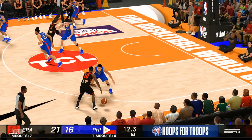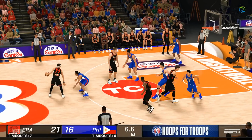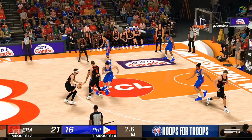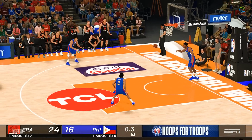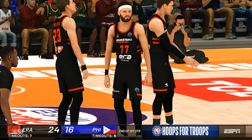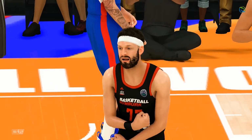Oh, he buries the long-range jumper. He's got 18. I tell you, he's making everything he looks at tonight. He should be their number one option on every possession. And so the first quarter is in the books. They're up by 8. And back in a moment as we'll get underway with quarter number 2.